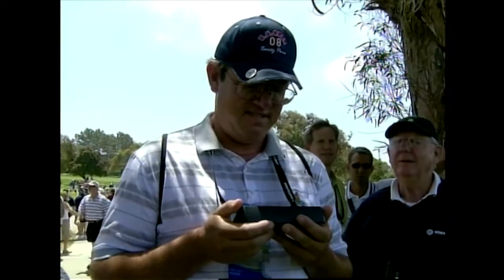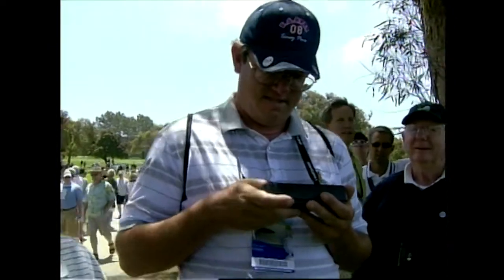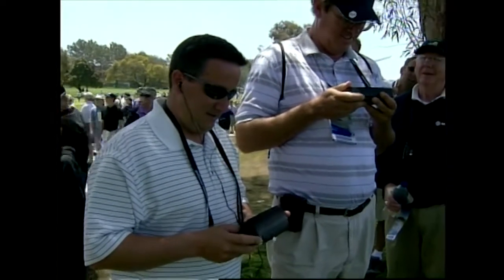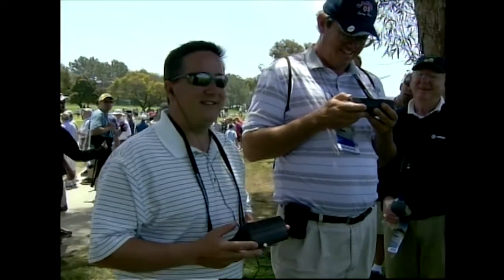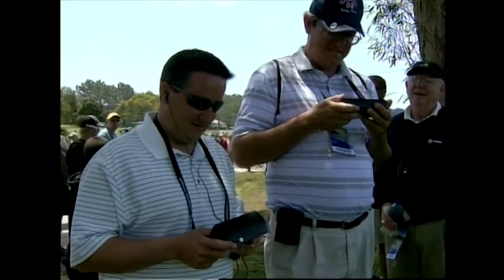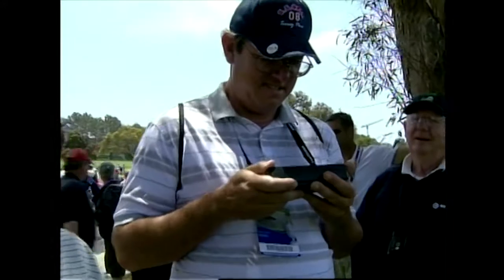Oh, that thing was amazing. The only problem I can figure, you're going to have to issue crash helmets with that thing because you're going to have people walking around like this out on the golf course. Yeah, that's potentially. So we've limited it to 1,500 devices so they can't run into each other, and American Express card holders have got the privilege of getting hold of the device, so we're pretty happy.